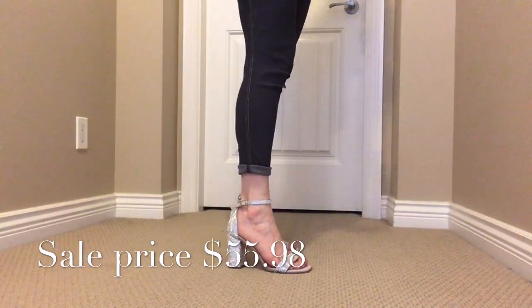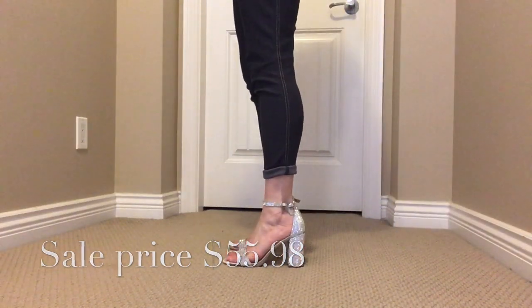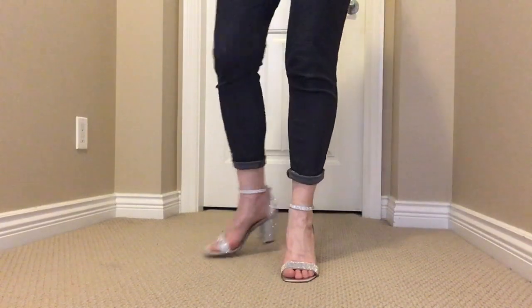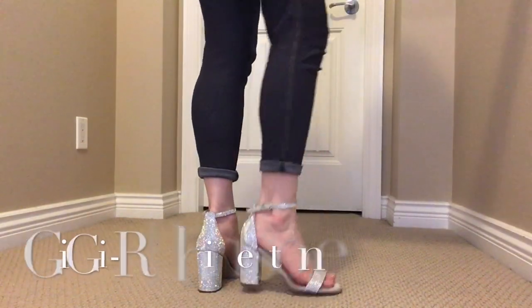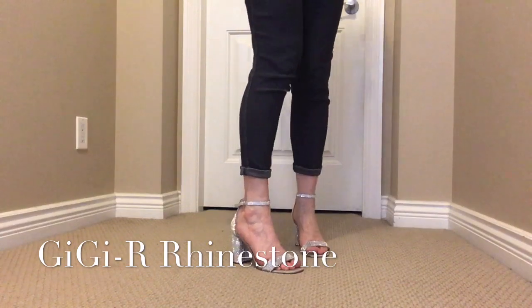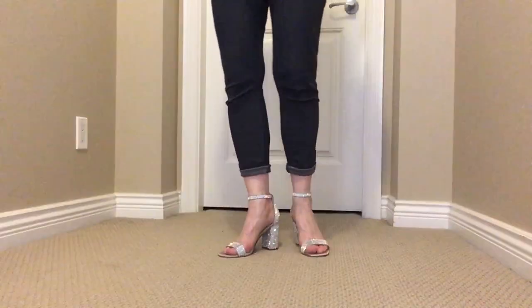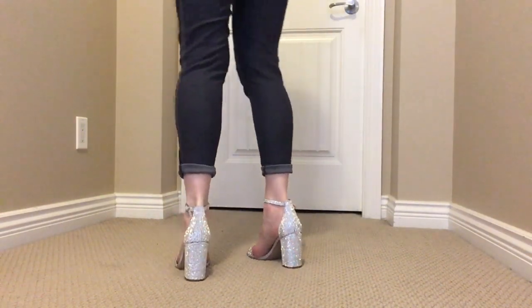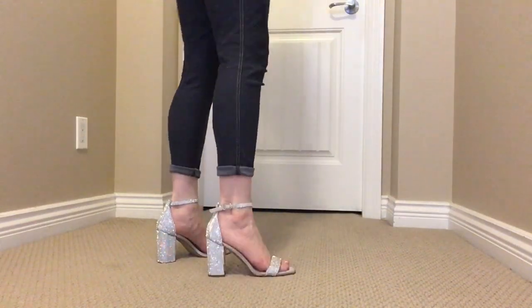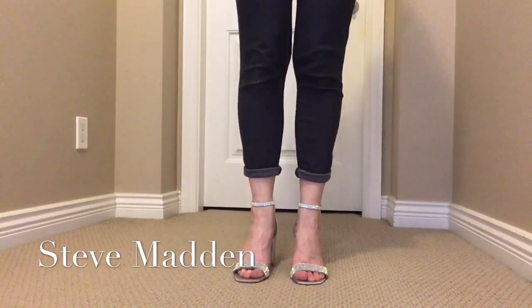Here are the shoes, guys. The Steve Madden with the glitter. They are in a size 6. They are so comfortable. True to size. Look at the glitter. Look at the back of them. They are gorgeous. Look at the sparkle, guys.